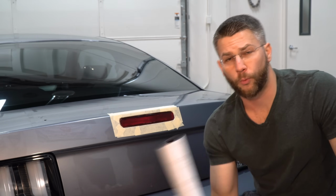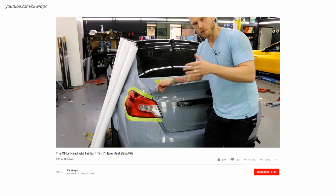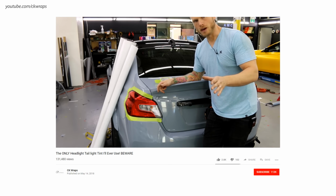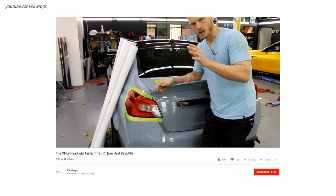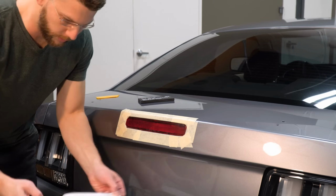Went with this for one reason. There's a dude on YouTube who does this type of stuff on the regular, and he says this is the only type of vinyl he'll use. We're gonna tint the taillights on this Subaru STI, and I'm going to use the only film I ever use for this. It's Vivid's headlight taillight tint. Dude seems super legit, so that was good enough for me. So what I'm gonna do now is slice off a piece and try to apply it to the brake light here. This will be the first time I've tried applying vinyl to anything, so here we go.